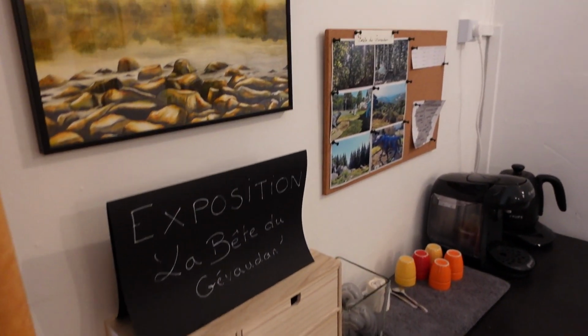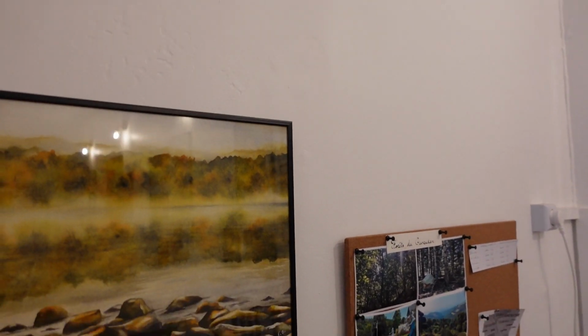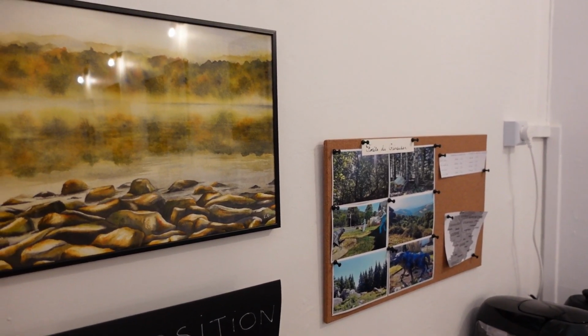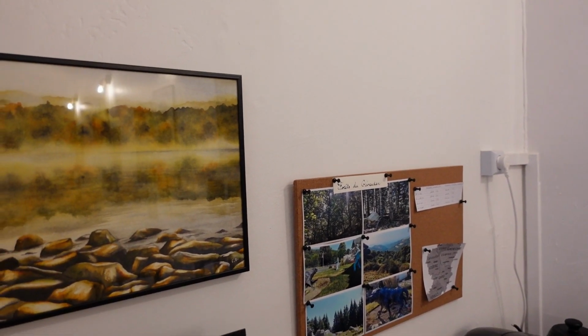And here you can see I started decorating, but there are some blank spots because I haven't had time to do everything. What was most important for me was to actually complete the exhibition, which I did. And I still do have some frames to add here and there.